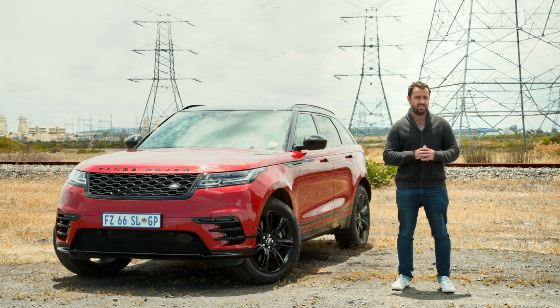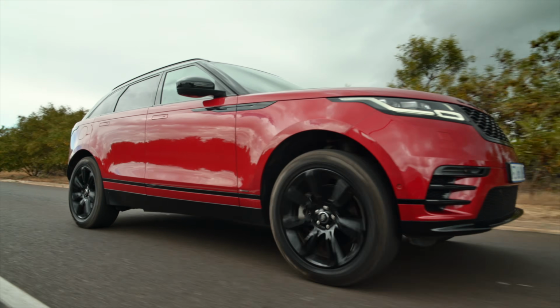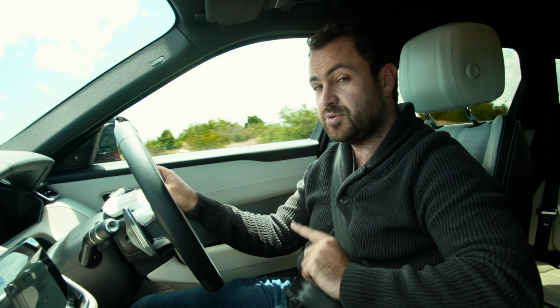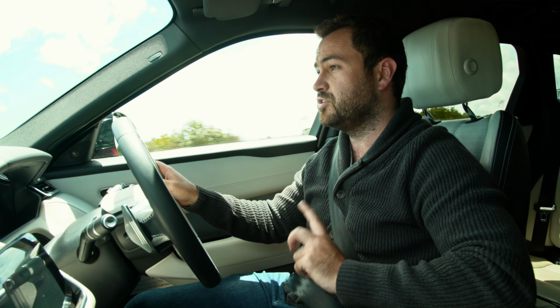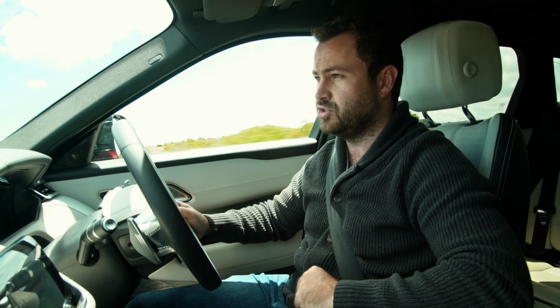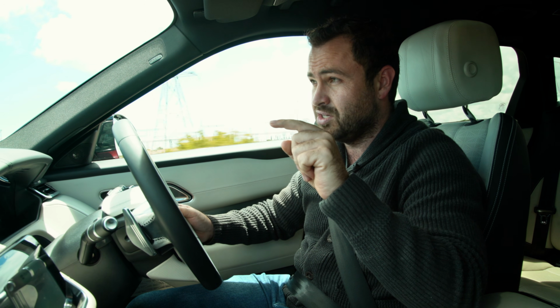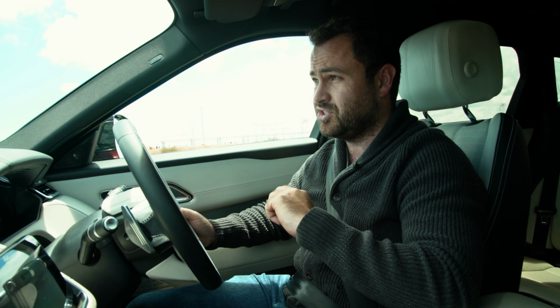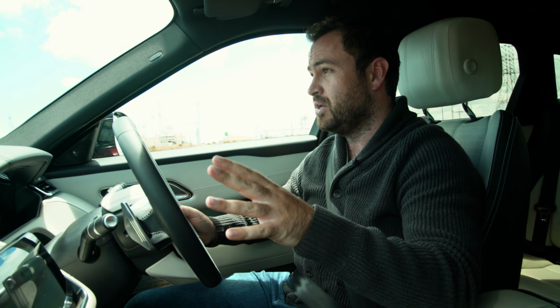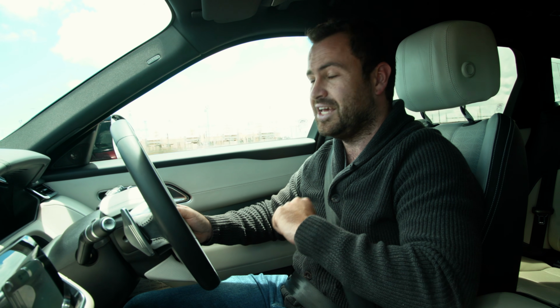The new Velar slides into the range between the Sport and the Evoque. But in terms of pricing, that's where things get a little bit blurry. And that's because at 1.4 million rand, this top spec V6 Velar costs 272,000 rand more than an entry-level Range Rover Sport. And even more confusingly, the HSE Velar and the HSE Sport are identically priced. Confused? I don't blame you. So let's try work out why you would spend this kind of money on what should be a lesser car.